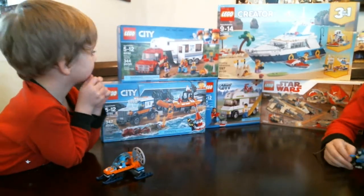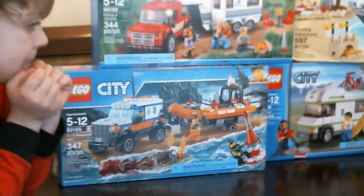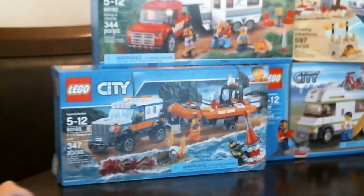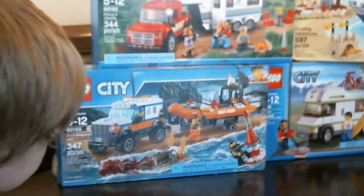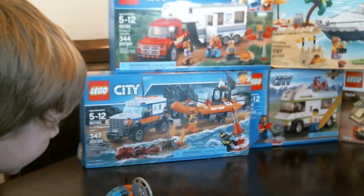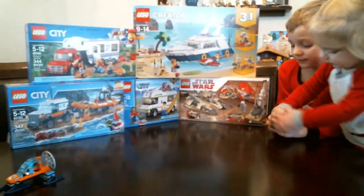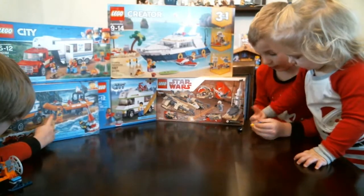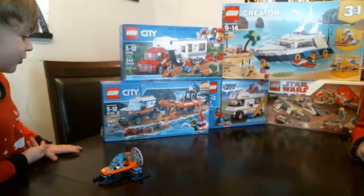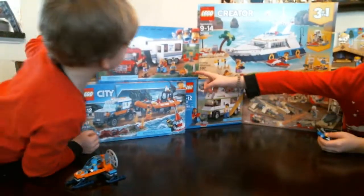Set 60165. It has 347 pieces. What is it? It's a Coast Guard boat with a lady in a Jeep and a man inside. And there is a person trapped, and its dinghy is broken. And the boat has fire, and there is an octopus.